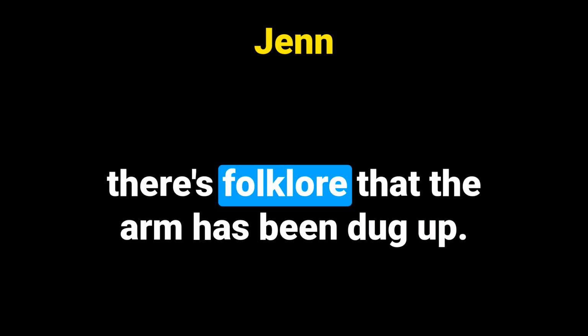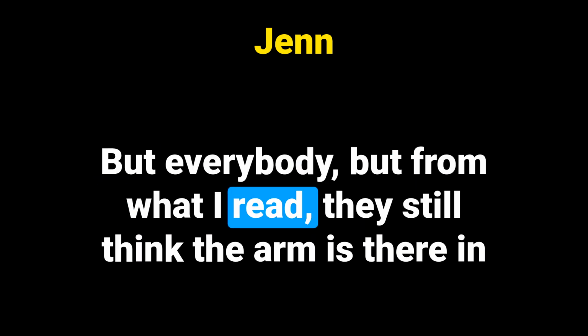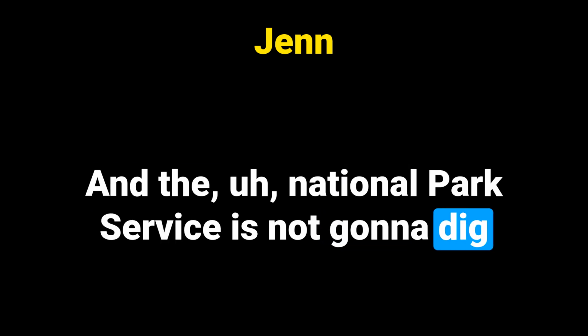Now, there's folklore that the arm has been dug up more than once, even in the 70s. But from what I read, they still think the arm is there in that cemetery, just not where the marker is today. And the National Park Service is not going to dig and look for it.